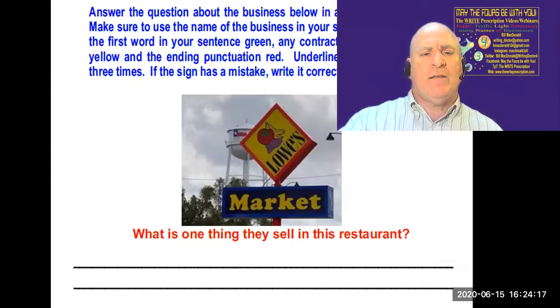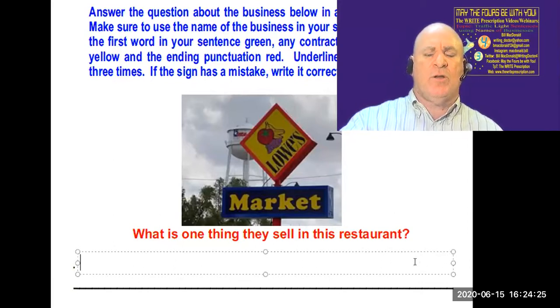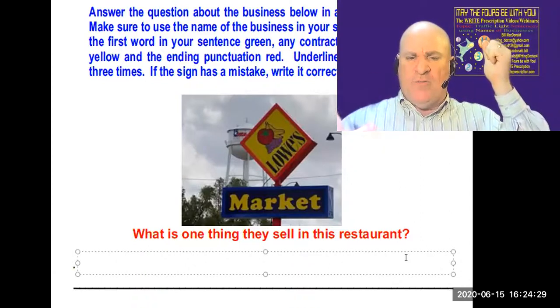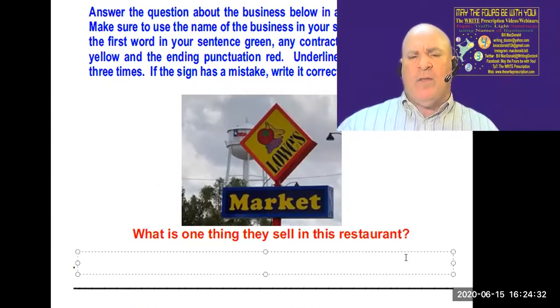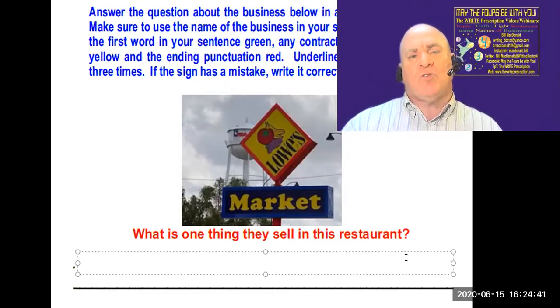So you would ask the kids to share something with you. Who has an idea for this question that refers to capital Lowe's, capital Market? Now, on this one, I was thinking the kids might get confused because Lowe's is not just a store that sells groceries like this market, but Lowe's is also a place that sells hardware and appliances and a lot of plumbing and electrical things. So make sure you differentiate between that. This store sells mainly groceries.